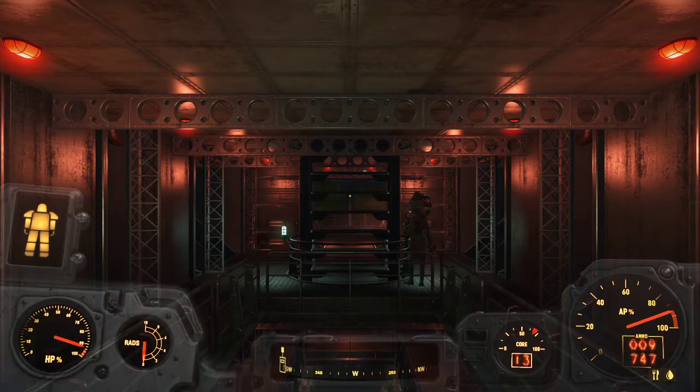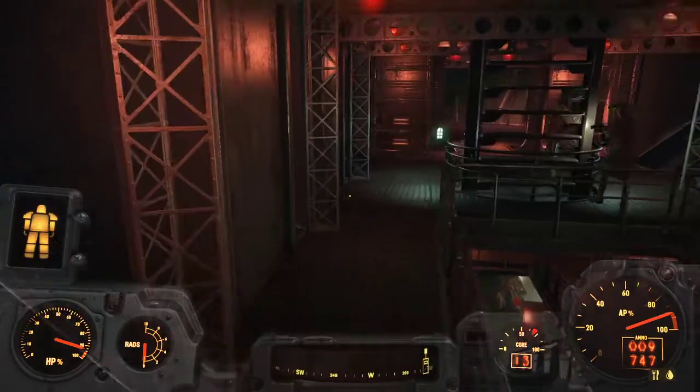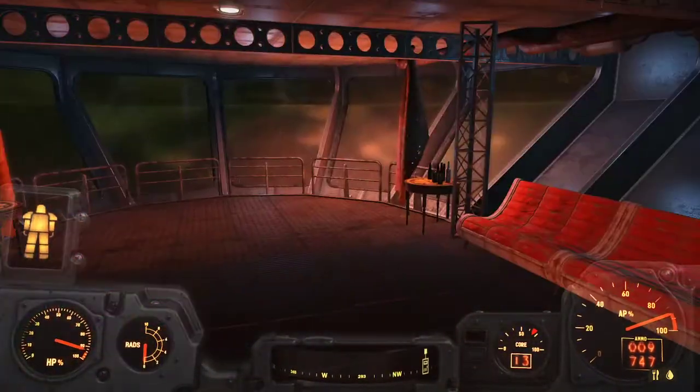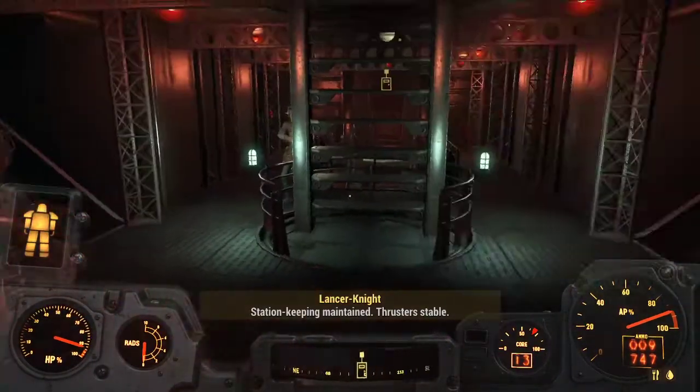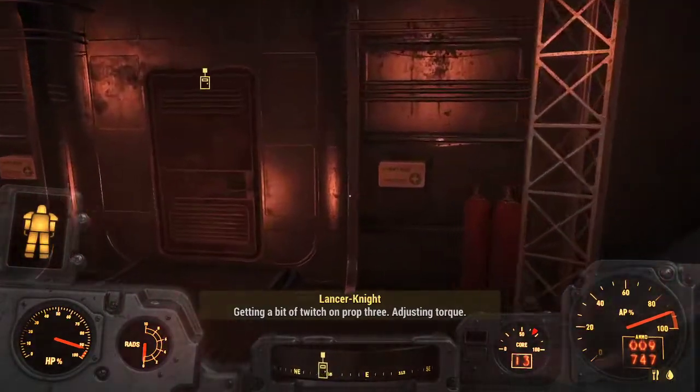Okay. Let's save it. I think this is where Danse just goes smooth. Not Danse. Maxon goes smooth off. And he's not here. Okay, so getting a bit of twitch on prop 3. Adjusting torque.